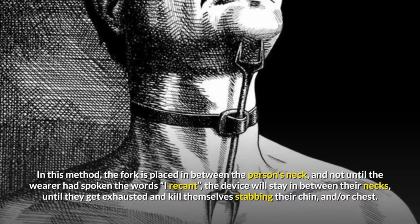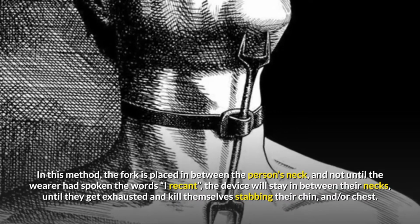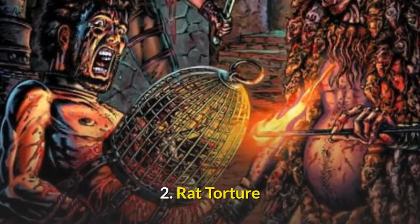In this method, the fork is placed between the person's neck, and until the wearer had spoken the words "I recant," the device will stay there until they get exhausted and kill themselves, stabbing their chin and/or chest.